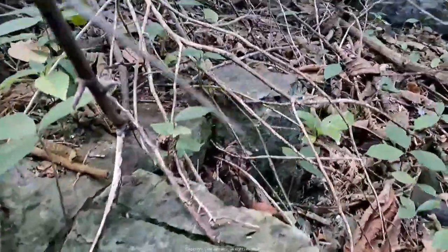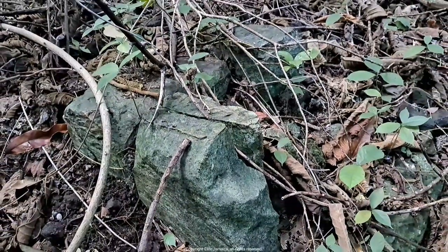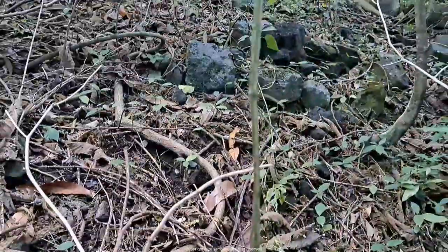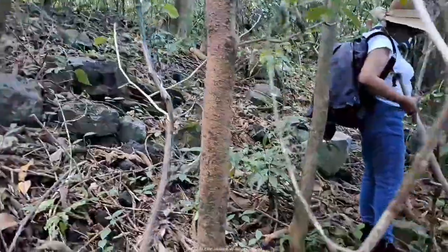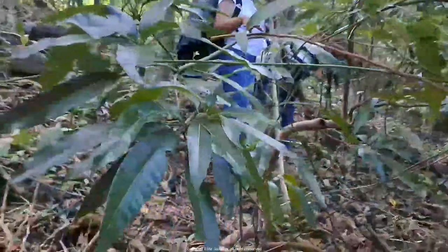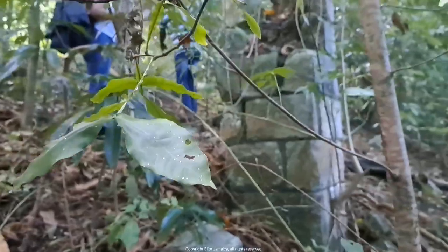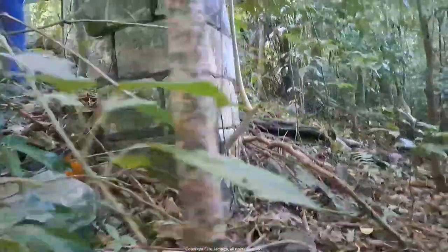Yeah, guys, so here we have one column. A cut stone right here, and from the looks of this, we can definitely see that this was a column. There's another column right there, and if we move around the building, there's another column right there, guys. That's another column right there. So the great house was definitely here.